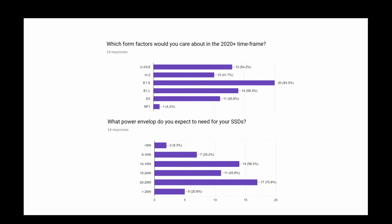All right, so the first question was, what form factors do you care about moving forward? We have the current form factors, M.2 and U.2. We have the new ones, E1S, E1L, E3. And here's some of the data. We don't need to spend too much time diving into it, but it's interesting just to look at in aggregate. So a few things really do stick out. U.2 still has a lot of interest in it. M.2 interest may be waning. And then E1S, E1L, and E3 are the up-and-comers. We pretty much knew that.